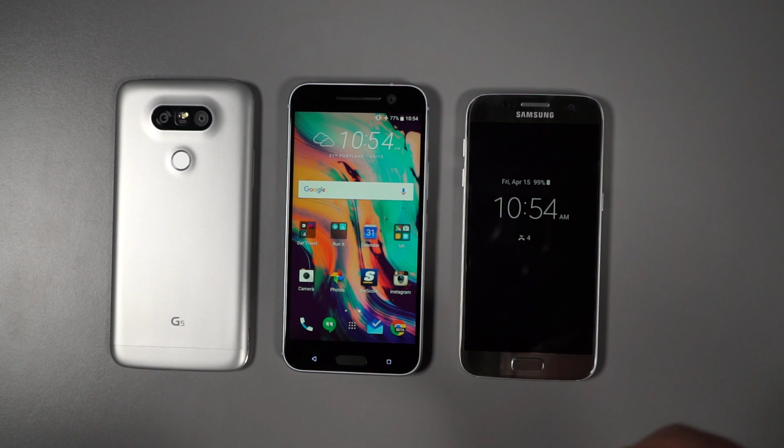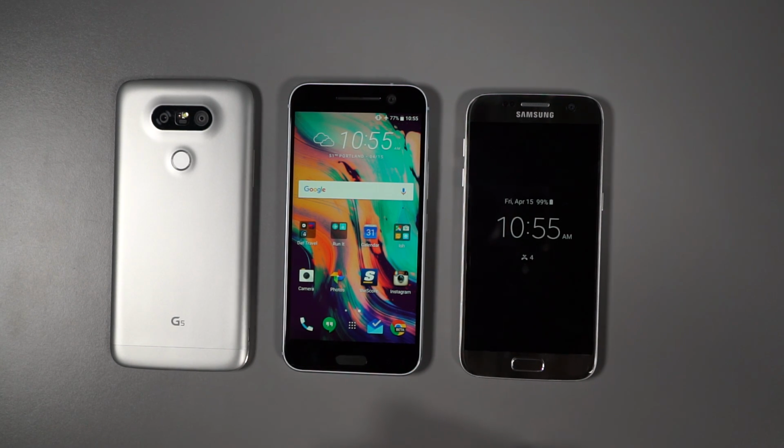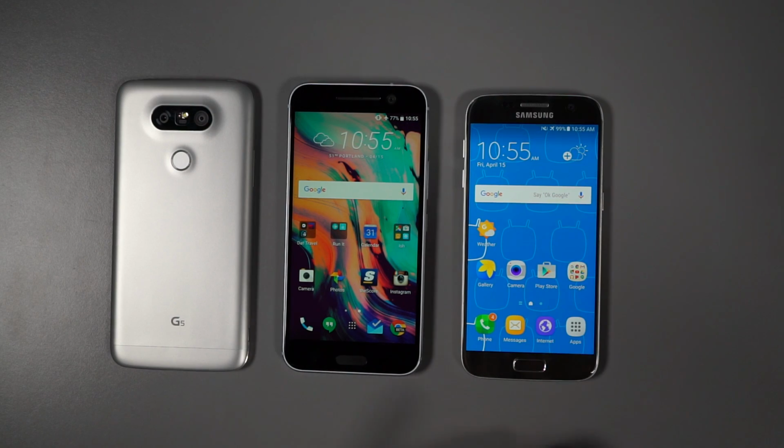Put your finger on there. It does seem to kind of then wake the phone and then it reads it. It's not as fast, I don't think, as maybe the Nexus 6P. With Samsung's, it's fast, but again, you have to wake it first. But once you wake it, it's just instant. It is one of the fastest fingerprint readers.